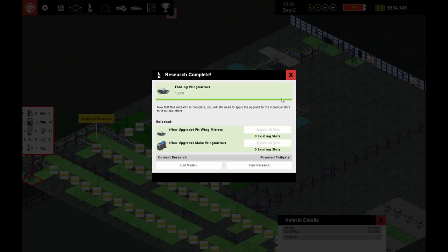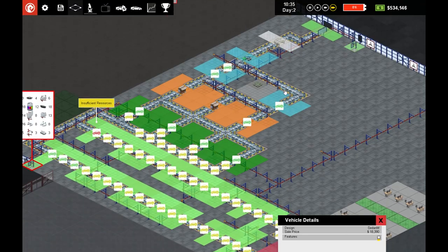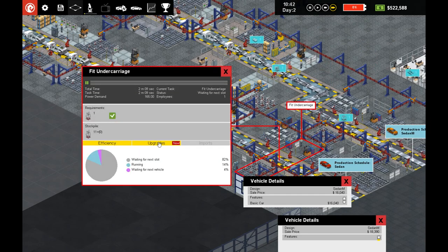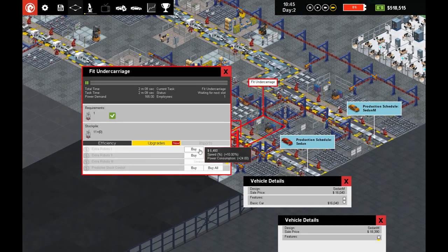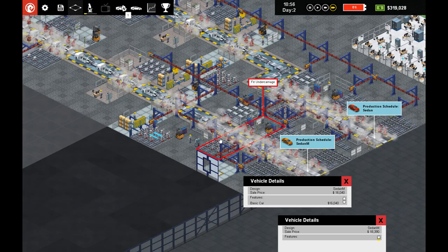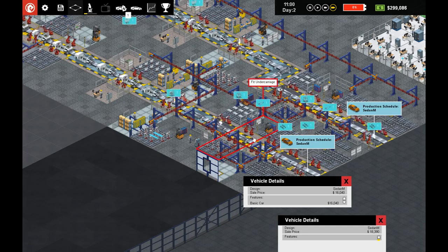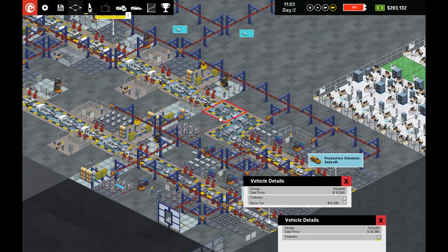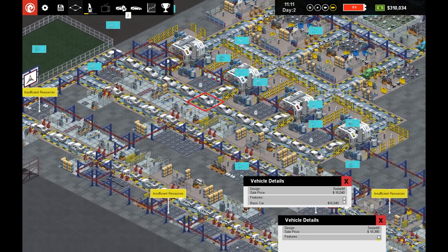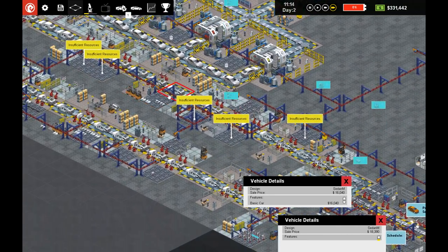Demolish. Upgrade all slots. Upgrade all slots. Cool. So that's going to upgrade. Let's have a look what the upgrades here are. So, how much is that? Do we buy it up? Yeah, let's buy it for all. That's quite expensive. Probably wasn't required because we're making far too many cars anyway, and we're going to get bottlenecked there regardless.